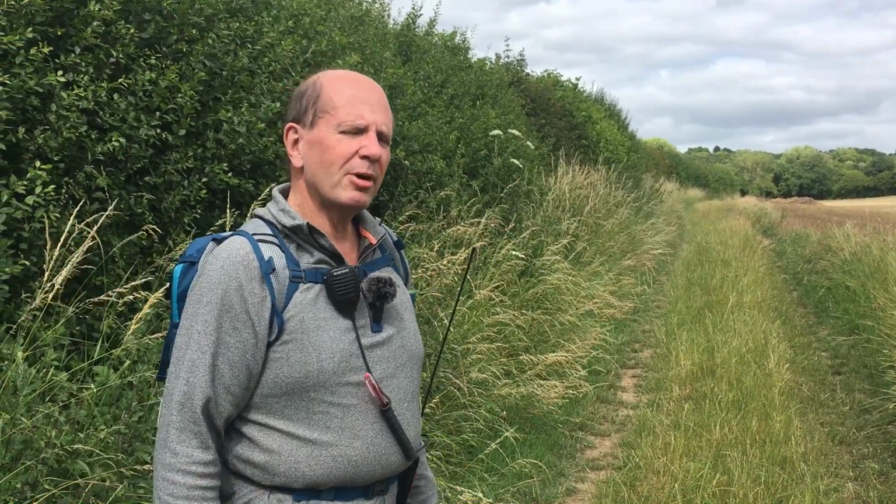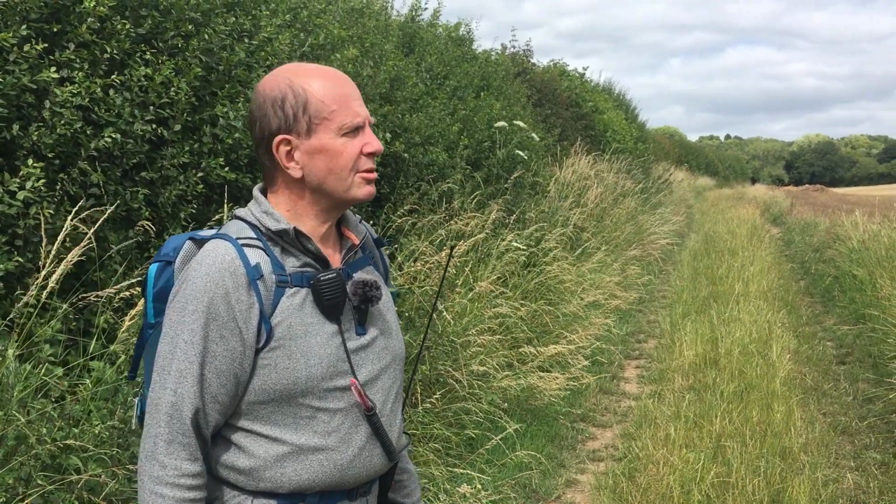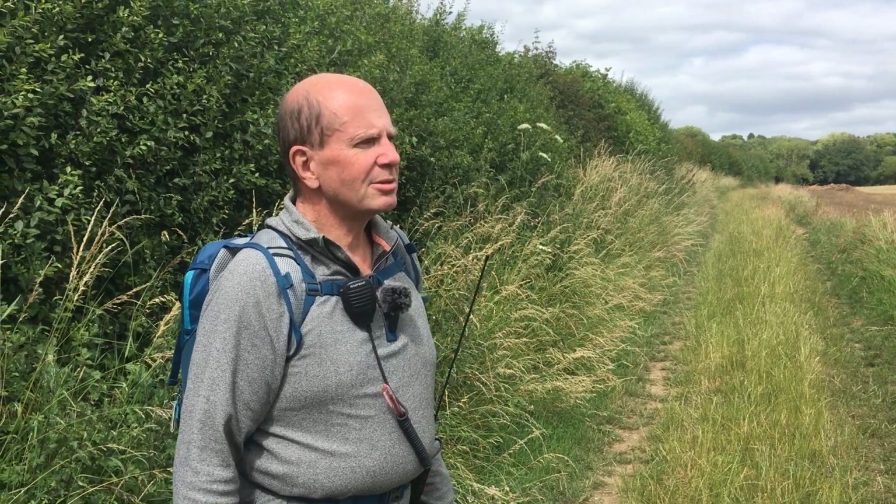Actually, technically, is it a hamlet? It hasn't got a village hall, has it? Yeah, it'd be a hamlet. But a lovely one. It's only got about six houses, a church and a pub. And that's it. And quite a famous church as well.